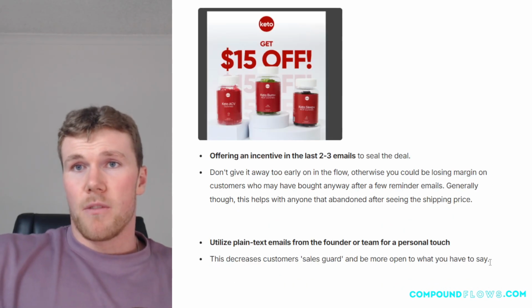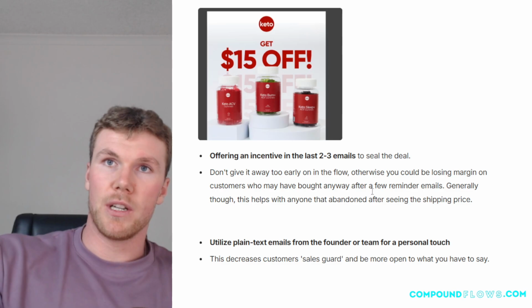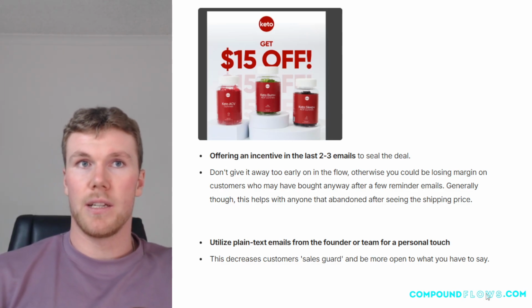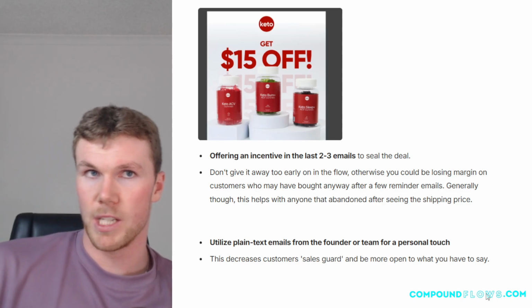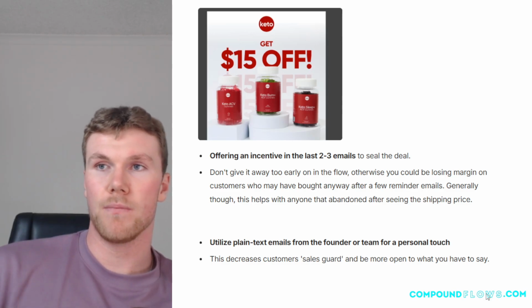Plain text emails from the founder. It's always good, especially for the very last email in the flow when you're reminding them and being a bit urgent with the incentive. It's a bit more genuine. It decreases their sales guard because it's plain text. It's almost like you're personally reaching out to them. And for that reason, they're a bit more open to what you have to say.